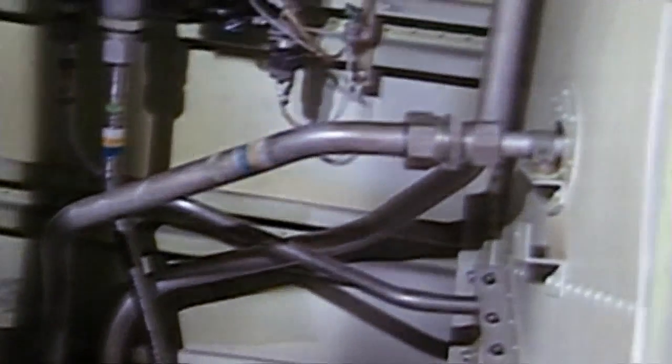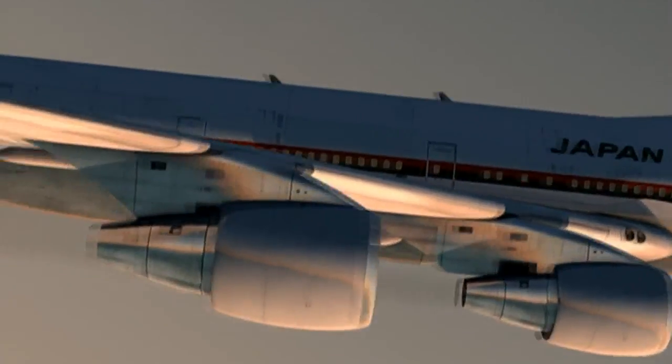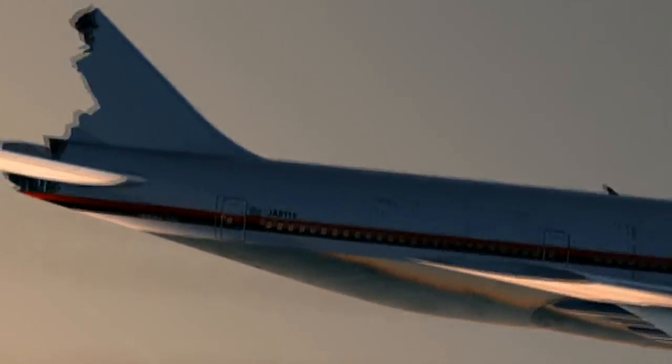The picture reveals that JAL Flight 123 was flying without its massive tail fin. The tail fin houses critical control surfaces, like the rudder, as well as tubes that carry the hydraulic fluids. What force could be strong enough to tear off the tail fin? That would explain everything why it didn't.